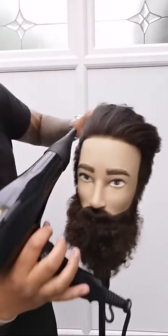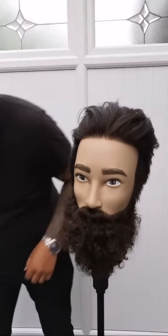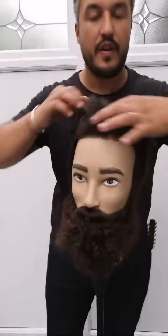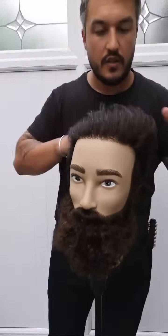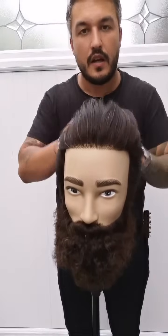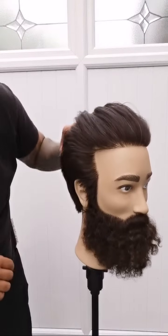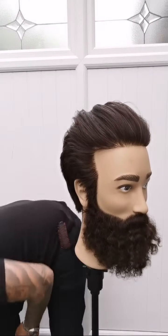Now, that is our base to the haircut. We're going to finish it off with the product now as well. Okay, so I'm just thinking through the haircut we did at the start. The pitch that we looked at was quite top heavy, brushed back, a little bit of length on the sides coming through here, but mainly top heavy. Okay, so let's remember that when we come to styling.